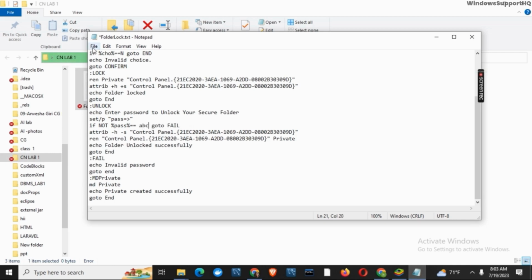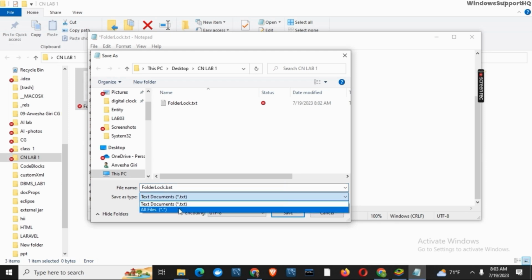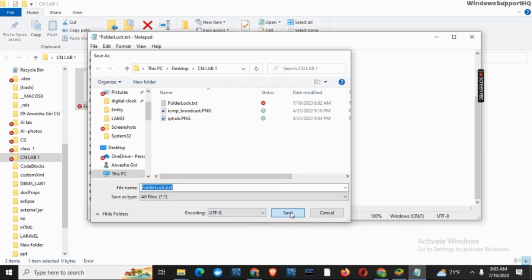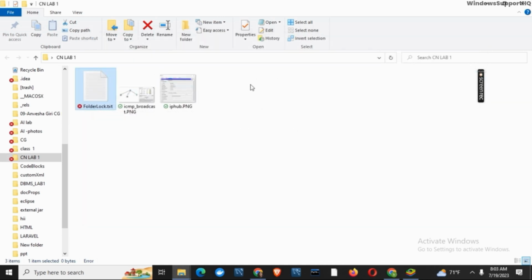Once that is done, click on File and Save As. Now we are supposed to change the file type of the text document that we created before. Name it with the extension .bat. Also change the Save as type to All files and click Save. Now you can close it, go to the folder and refresh it once.